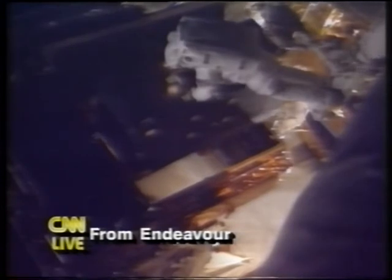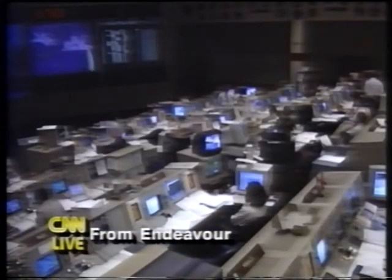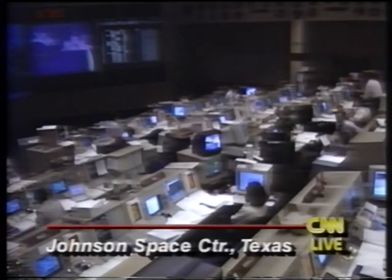The shuttle is flying in darkness now over the Gulf of Mexico. It passed over Florida about 5 minutes ago. It'll be in sunlight soon. We'll have some other pictures so you can see more clearly with the sunlight beaming down into the cargo bay.